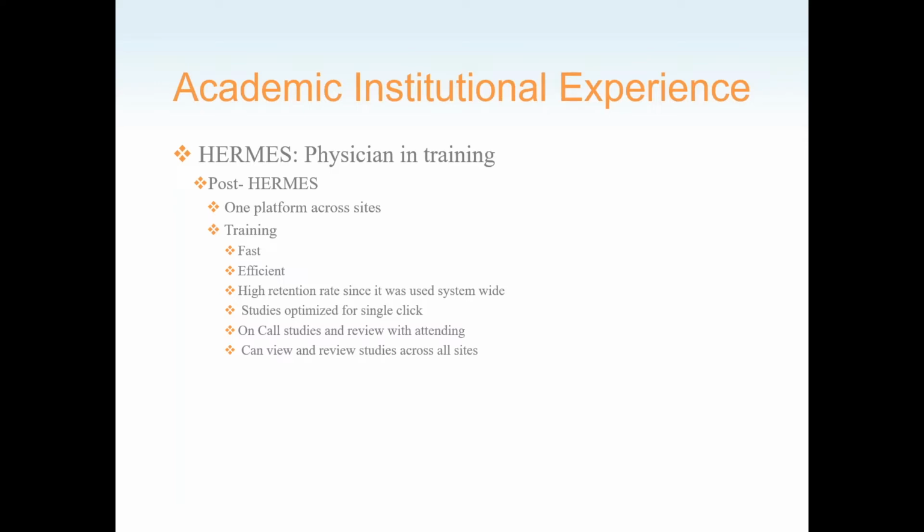On-call studies became much more straightforward, where the Hermes thin client was installed on the radiology resident workstation, so they can review both static and dynamic images at the workstation and manipulate the images as needed and report the study out. And if they wanted to review a study with an attending, the attending could easily log in remotely via VPN and review the study with the resident, contributing to resident education and optimizing patient care. And viewing studies across sites became much more straightforward, and you can manually pull up the studies yourself without depending on anybody else if needed.